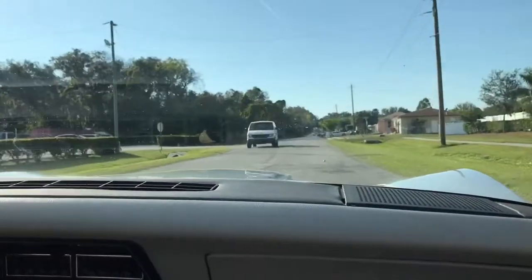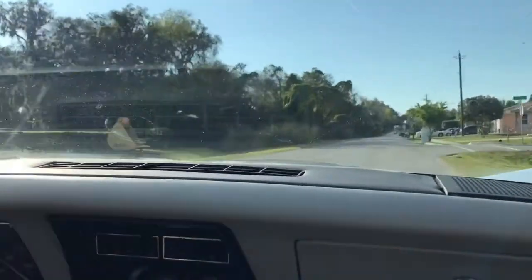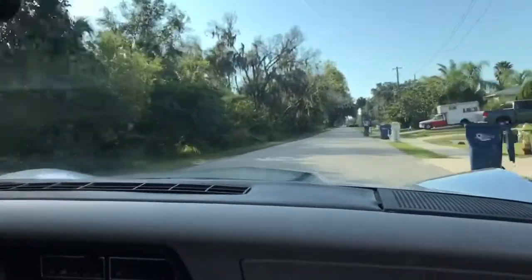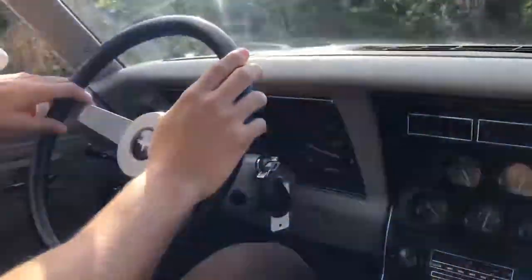Oh yeah, solid driver. There's no draw. I'm going to go ahead and get off the brakes and hit it. Very little sway. It's a very solid, nice driving car.